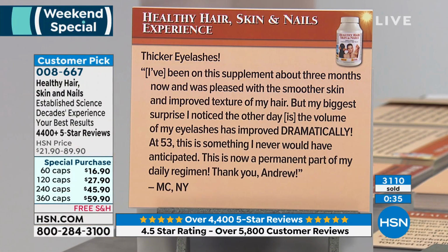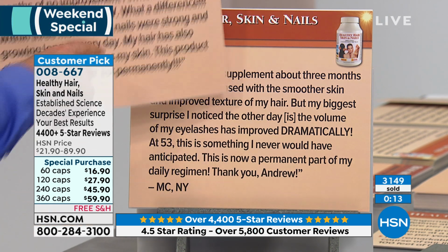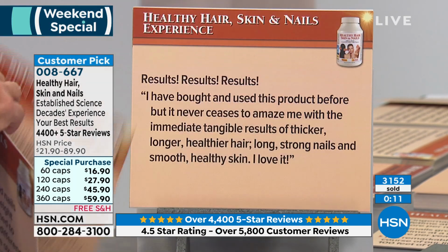"Thicker eyelashes. I've been on this supplement about 3 months now and was pleased with the smoother skin and improved texture of my hair. But my biggest surprise I noticed the other day is the volume of my eyelashes has improved dramatically. At 53, this is something I never would have anticipated. This is now a permanent part of my daily regimen. Thank you, Andrew." It's sort of funny how the same words come up.